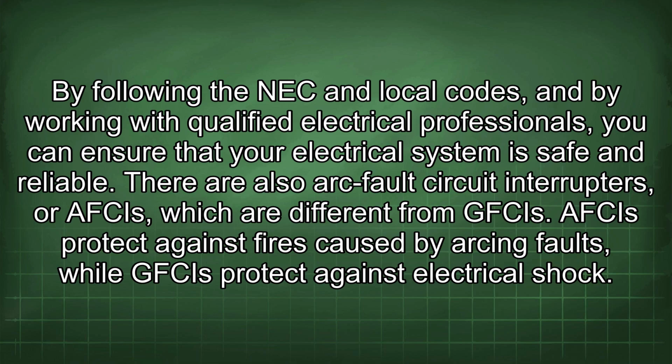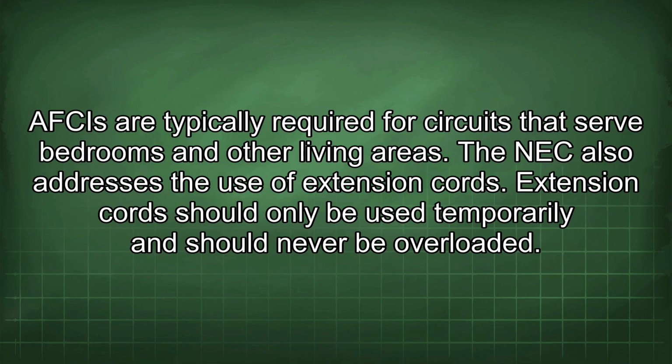There are also arc fault circuit interrupters, or AFCIs, which are different from GFCIs. AFCIs protect against fires caused by arcing faults, while GFCIs protect against electrical shock. AFCIs are typically required for circuits that serve bedrooms and other living areas.